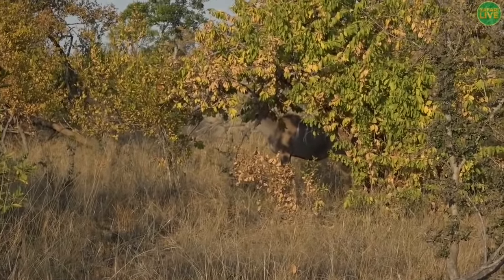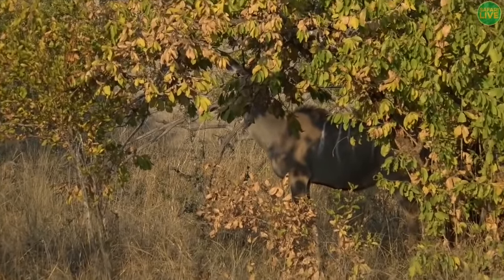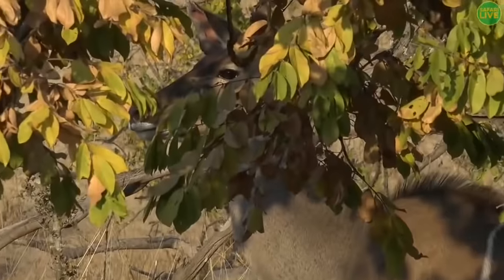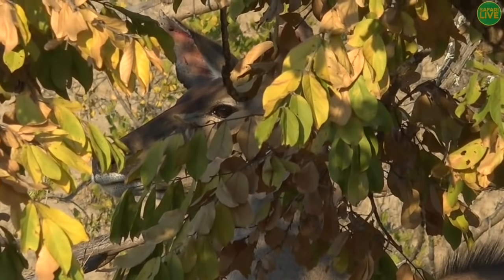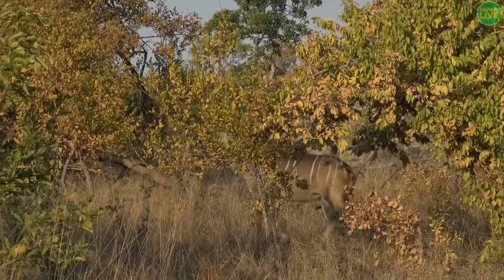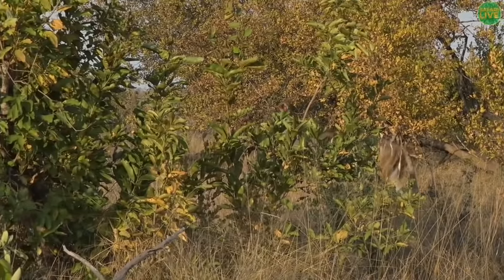Hello again, we have got a kudu, believe it or not, behind that bush. There she is. Ah, you can see her looking at us, spying us out with her magnificent little milk moustache. Looks like she's had herself a milkshake or a chocolate sundae. I could do with a milkshake or chocolate sundae right now.